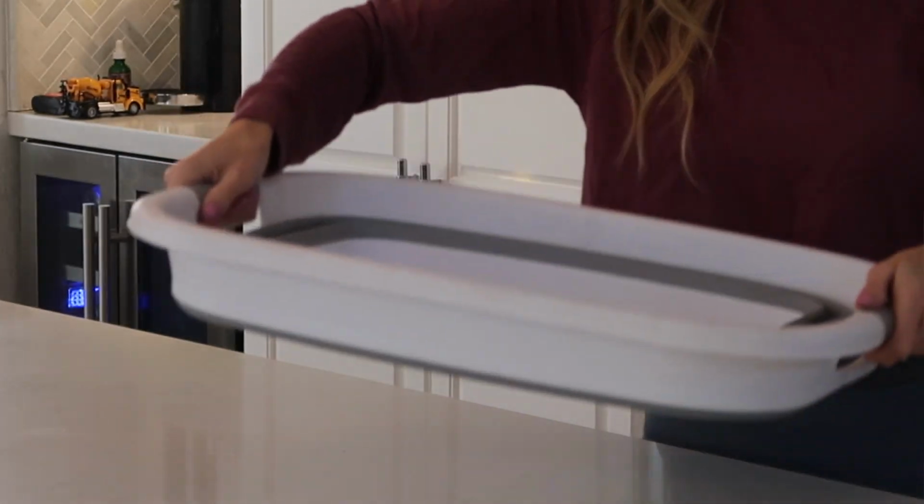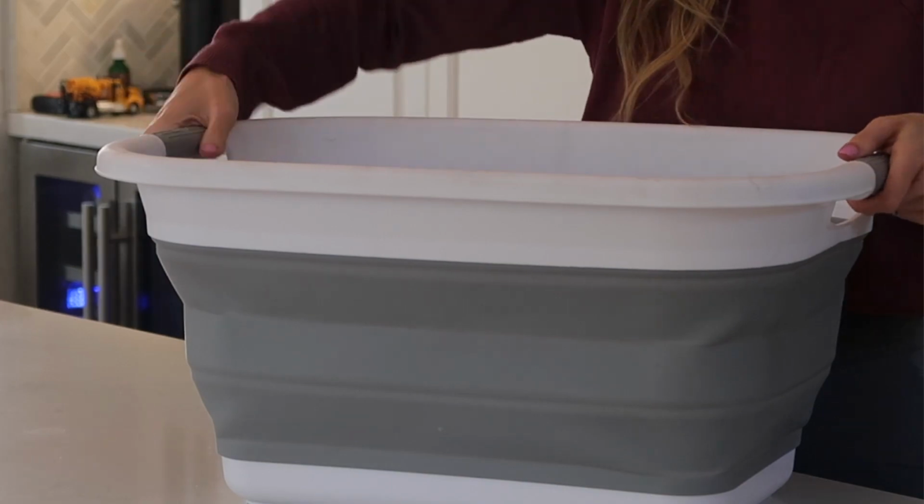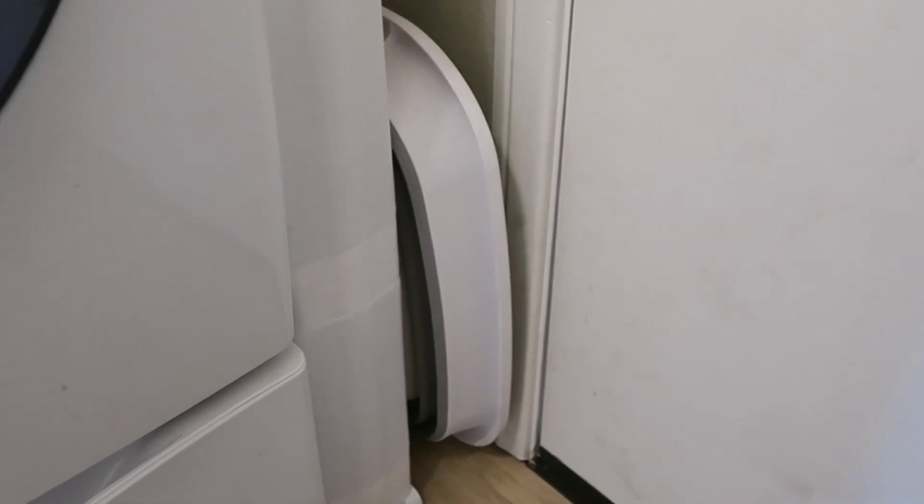Next up, I live, I die, I swear by the collapsible hampers. And because I do the most, I have 2 different types. I have these larger, more sturdy collapsible hampers that I use for the kids' clothes. And so the value here is that when it's not in use, it folds down completely flat. You can store it under the bed, you can store it next to your washer dryer.